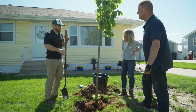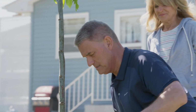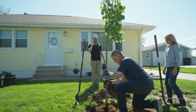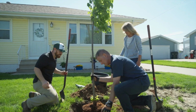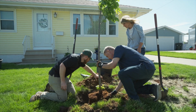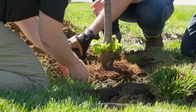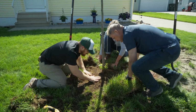The next really important thing is to make sure that it's straight up and down. How are we looking? It needs to come a little this way? Yep, just a hair. We're good? We're good. So we're gonna start to backfill. And I wanna keep the sod out, but otherwise we're gonna put the same stuff that came out of the hole back into the hole. Trees will adjust to whatever you give them. You should be just about there.